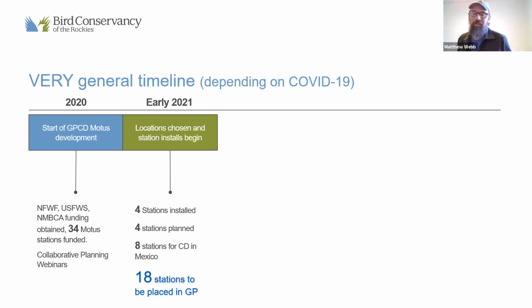So in 2020, despite COVID, we were able to install 4 stations in this region, 2 here in northern Colorado and 2 in central Kansas. We have specific locations planned, and we're working on permissions and all of those for an additional 4 stations. 8 of these stations, funded by that NMBCA grant, the Neotrop, are slated for installation in the Chihuahuan Desert in Mexico. And that leaves us 18 stations to be placed in the Great Plains portion of this region.